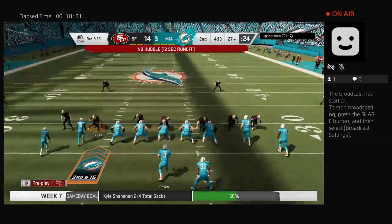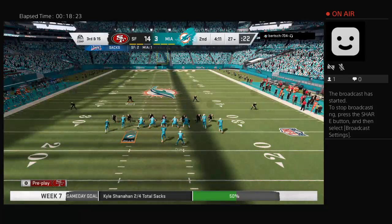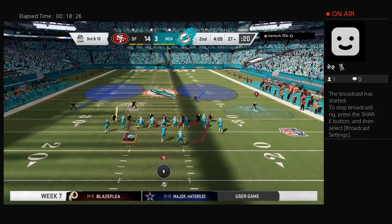And on 3rd and 15, we see the dime look, 6 DBs on the field. Playing pass all the way. What I'm talking about, boy. General West.